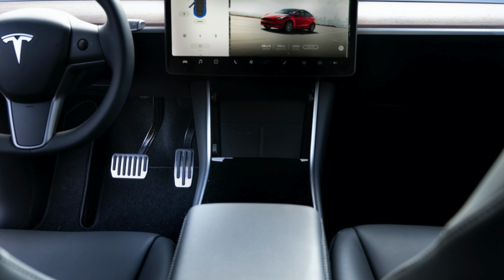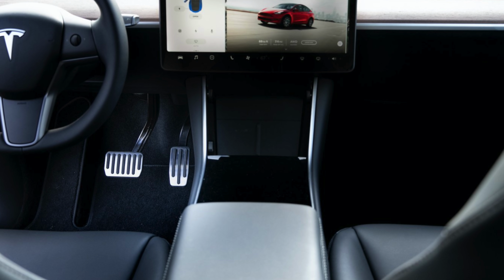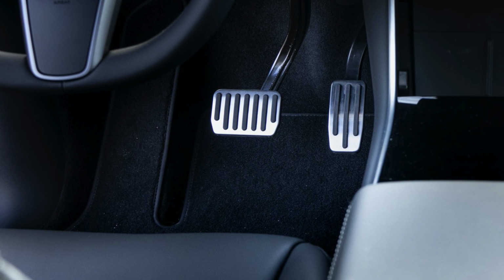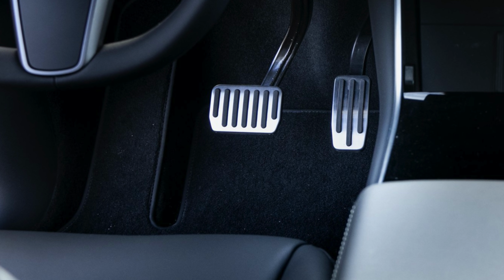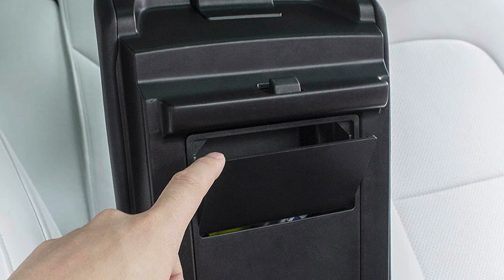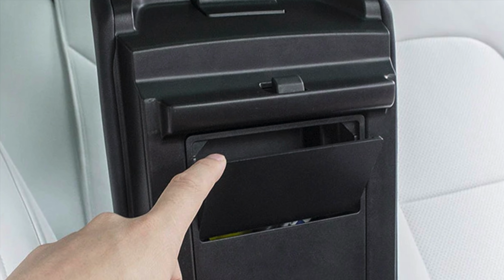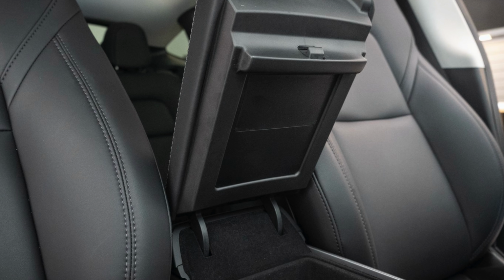Fourth is the Performance Pedal Set. These replace the standard black pedals included in the all-wheel drive Model Y and Model 3 and give it a much cooler look, similar to that of the Performance Model 3 and Y. Many different people sell a similar product, and I have the Elon Accessories version, but I'll link a few below. Fifth is this hidden storage compartment that fits in the underside of the armrest in the Model Y and 3. It can be a great place to hide something for safekeeping, and even if someone were to break in, they probably wouldn't realize it's there.